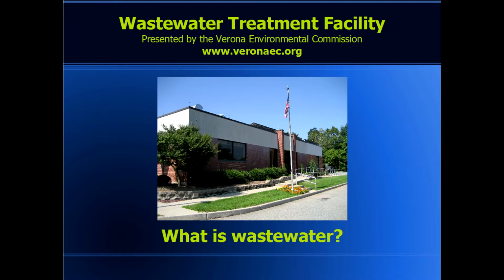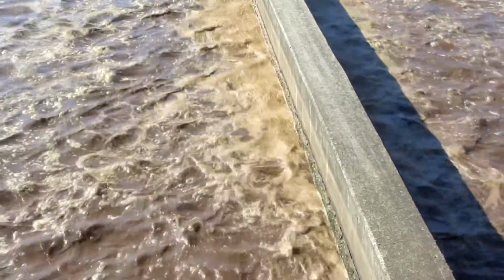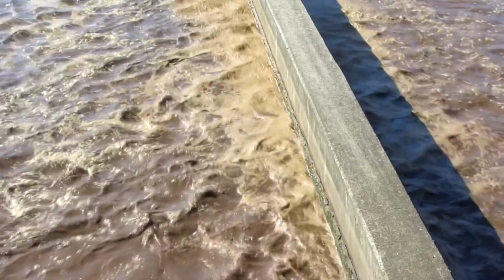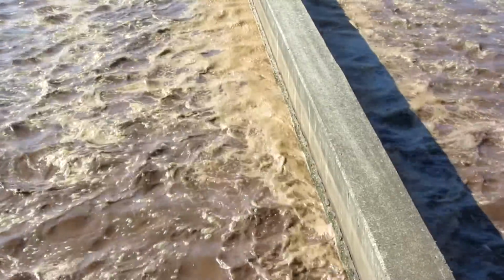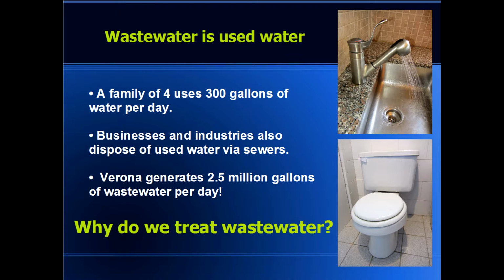What is wastewater? Wastewater is used water. It has substances such as human waste, food scraps, oils, soaps, and chemicals. In homes, this includes water from toilets, sinks, bathing, dishwashers, and laundry. The average American family of 4 uses 300 gallons of water per day. Businesses and industries also dispose of used water via sewers. On average, Verona generates 2.5 million gallons of wastewater per day.